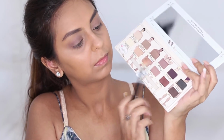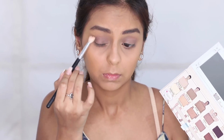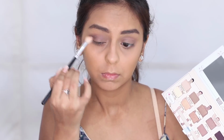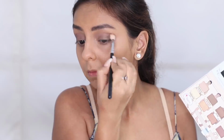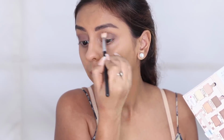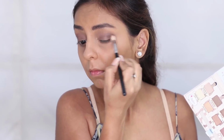For just a touch of glam, I'm going to take a little bit of Fine from the palette and apply it to the outer V corner of both my eyes and then blend the whole thing in. I'm going to try and make sure this doesn't become smoky. I want to keep it as minimal as possible, and I'm adding this in only for that slightly evening wedding-y feel. Make sure you don't take too much of this last third pigment that you use, because otherwise it will end up becoming a really dramatic look, because this is a dark one.